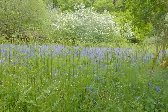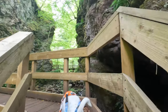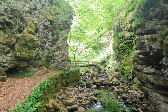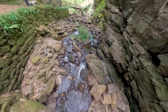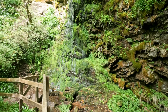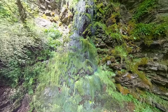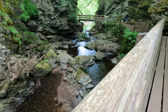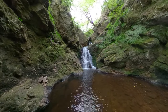The walk snakes through ancient woodland, wild flowers carpet the floor with the sounds of birds singing all around. The trail takes you via a dramatic gorge that, as you enter, turns the air refreshingly cool and damp. Is a stunning waterfall that sits hidden amongst the rocks, made visible by a narrow walkway.